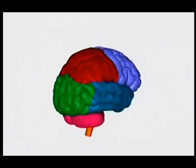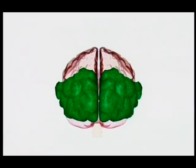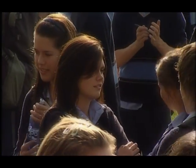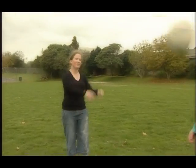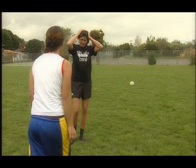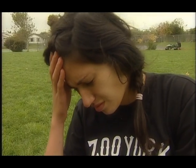At the back of the brain is the occipital lobe, which is primarily responsible for managing visual information. The occipital lobe is vulnerable to any direct blow to the back or front of the head. Damage to the occipital lobe results in the alteration of visual information. Damage here may explain why people report seeing stars. It may also explain why some people become very sensitive to light after a concussion.